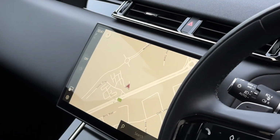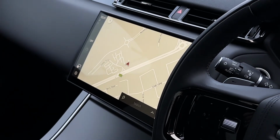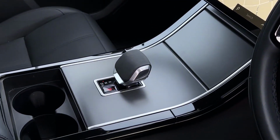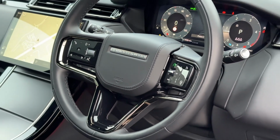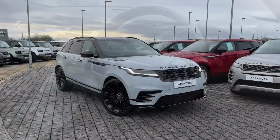The system has many benefits, including inbuilt navigation, along with allowing you to connect your smartphone device to the vehicle or listen to all your favourite radio stations. Throughout the centre console we'll find a few cup holders as well as an armrest, and the driver has access to a 3-spoke multifunction leather trimmed as well as a heated steering wheel, along with a digital cockpit system.